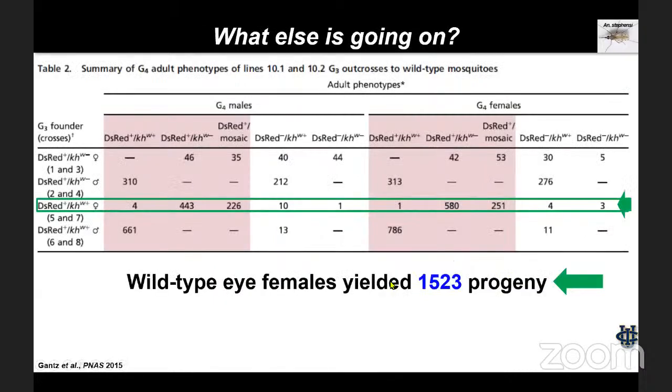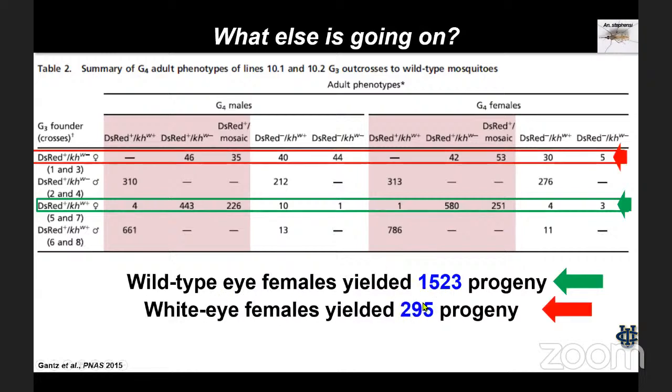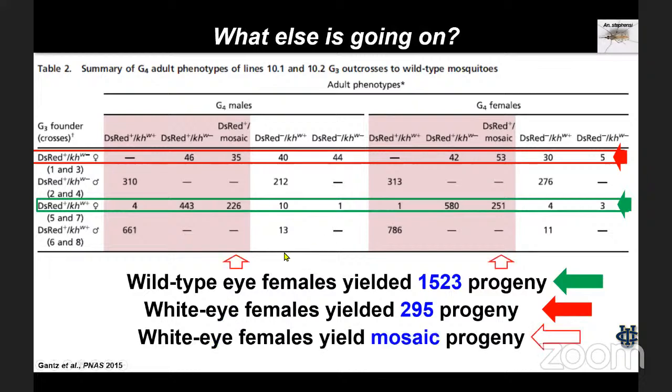Well, there's other stuff going on. No one said it would be easy. So basically, when we did these initial crosses, the wild type females yielded quite a few progeny. And in similar experiments, there were almost 80% fewer progeny when the progeny were coming from the wide-eyed females. Okay, and we also saw that it was only the wide-eyed females that had mosaic progeny. So these are the mosaic here that are coming through. Okay, and that'll be useful later on to remember that.